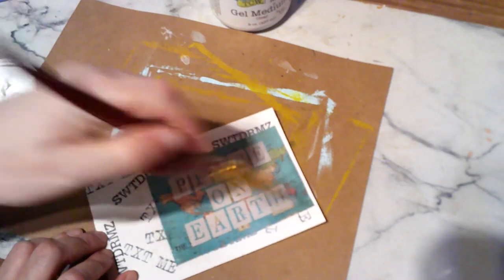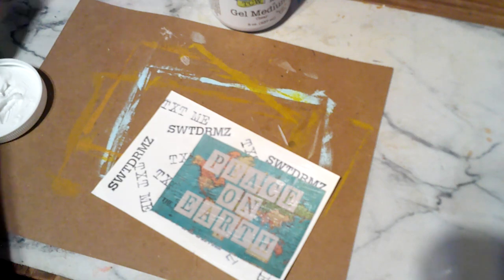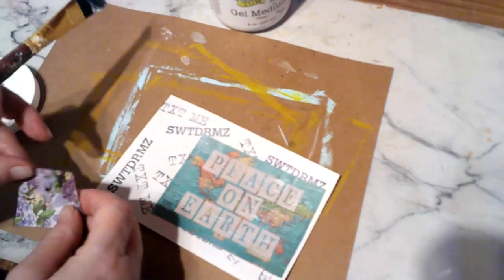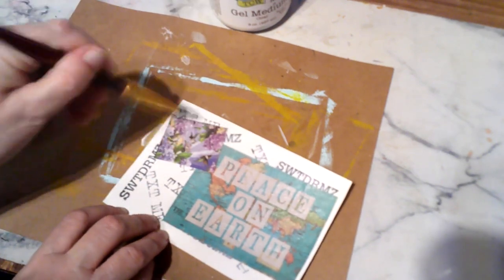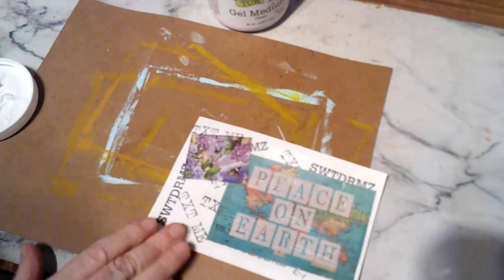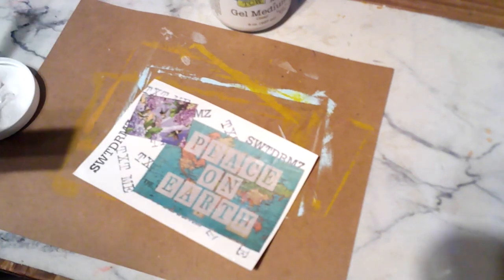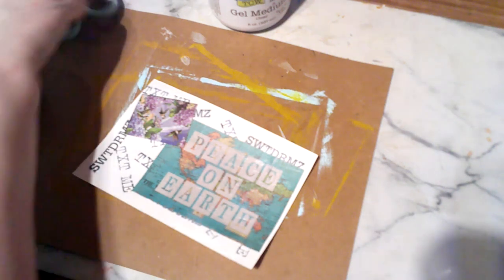And I like that I found this with the font on it. Because we all need peace on earth, don't we? Probably never going to happen, but we could really hope for it. These were either paintings or, I think we'll need to cut that a little bit, or puzzles. I don't know.